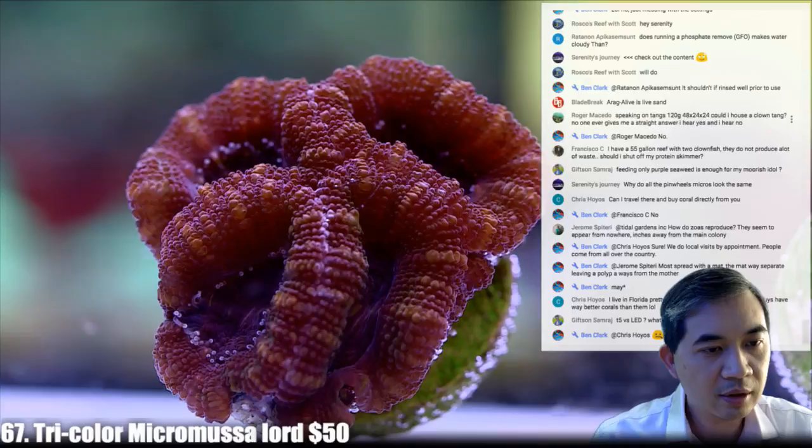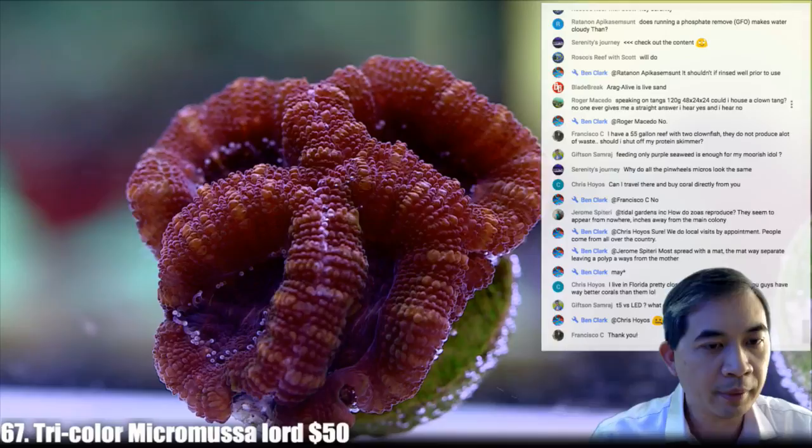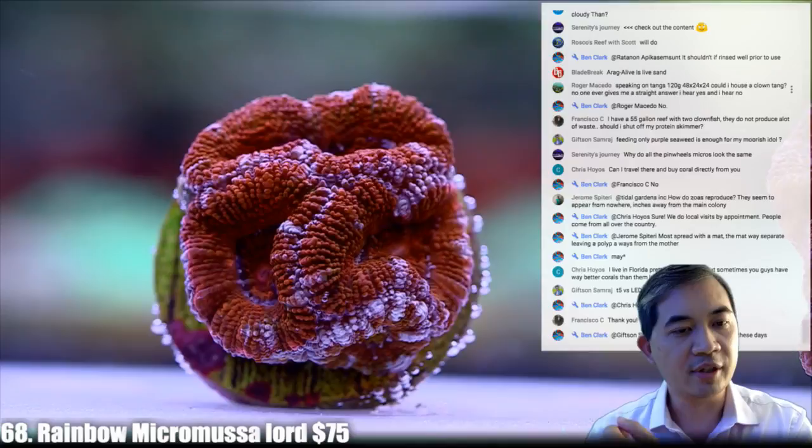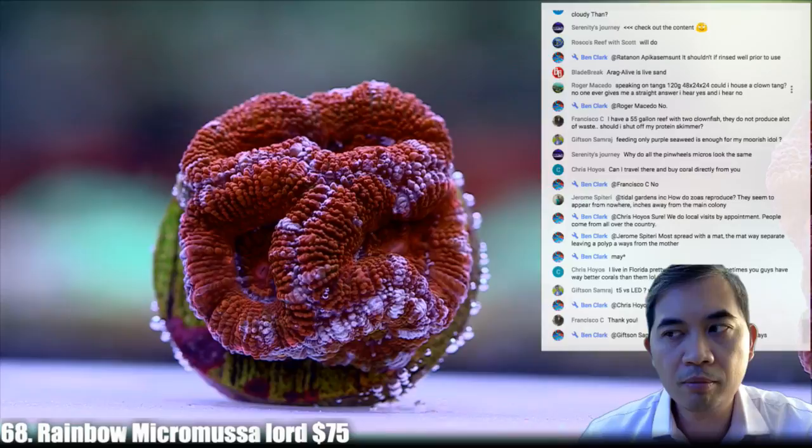Chris, I live in Florida, pretty close to Worldwide Corals, but sometimes you guys have way better corals. Oh, thanks. I appreciate that. I think that Worldwide Corals has really nice corals, in fact. We saw them at MACNA, talked to them for just a little bit. Yeah, there's several good premium places that are kind of springing up, and it's cool that you have one locally like that.